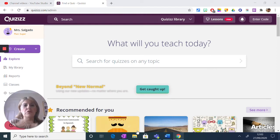So this is retrieval practice embedded with digital tools in the classroom. This is what I call blended learning 100%. And I'm going to show you a little bit how it works.